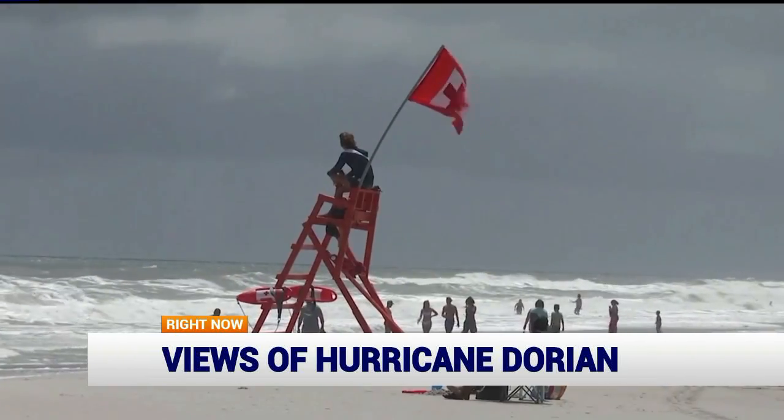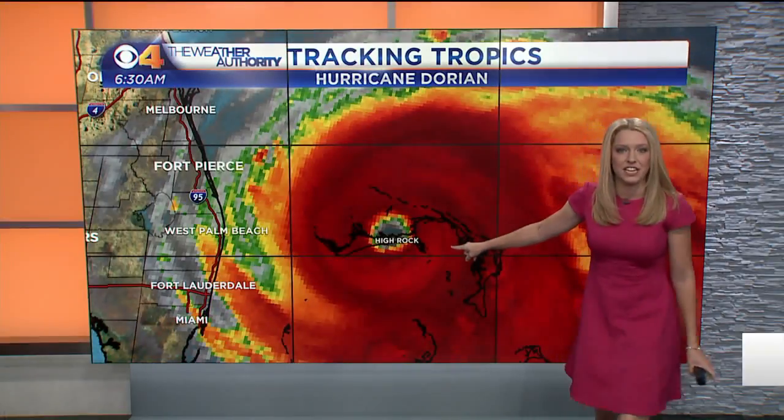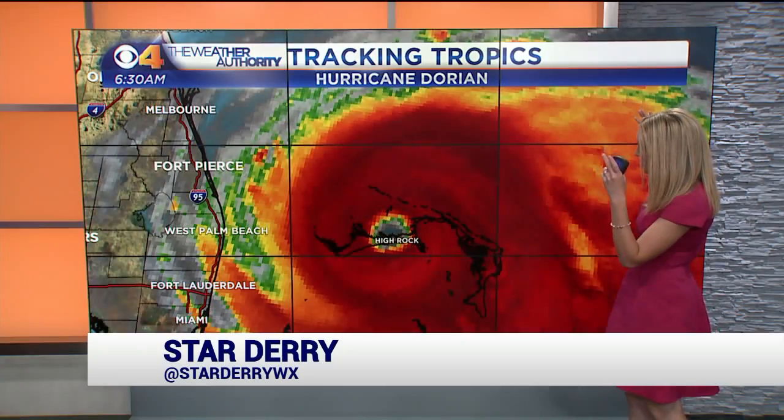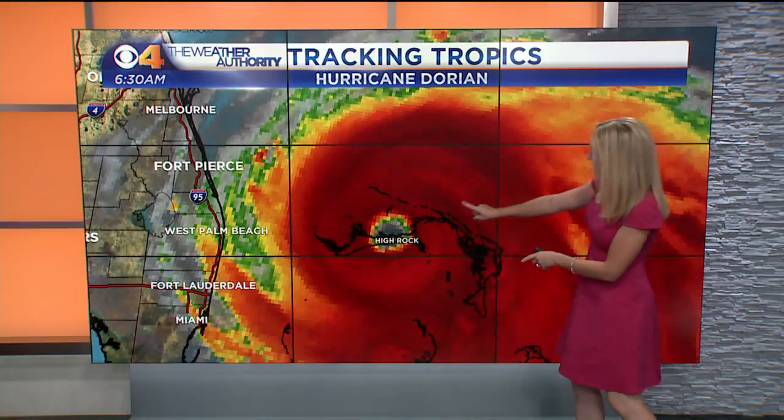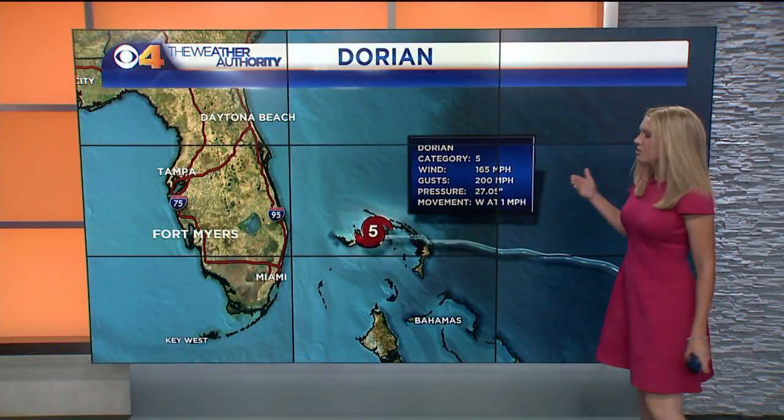Star, where is this storm track right now? Right, I'm going to take you straight to that, Ange, because look at this monster of a hurricane. And if you look in closer, you can see the definition on this eye. Along that outline is where the strongest point of that hurricane is, and it's just slamming on the brakes right now, sitting over the high rock areas in the Bahamas. Here's a look at those current conditions.